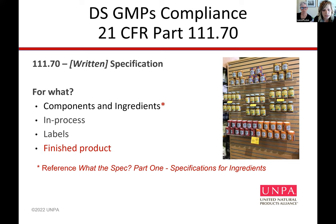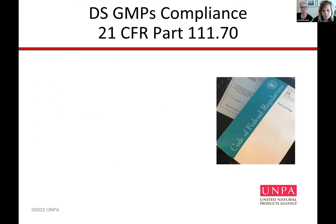It was distributed during the promotion of this event, but you can ask Kira at UNPA and she can get that for you as well. We're going to focus today on finished products. So that one is shown here in red. And when we talk about 111.70, again, the focus here is the regulatory requirements of the specification, specifically the finished product spec.